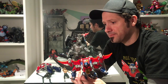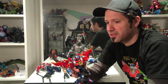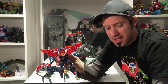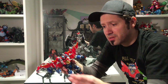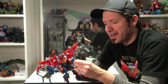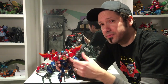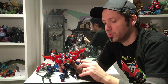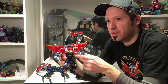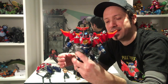I got some masterpieces this year. Not too many. I got Hot Rod, and he was in the mix. Optimus Primal was a very, very late contender to make the list. I just didn't spend enough time with it. I think Optimus Primal over Hot Rod would have made my list. Had I spent a little more time with it, it probably would have taken RebelTech Deadpool's place. No, I think it might have.